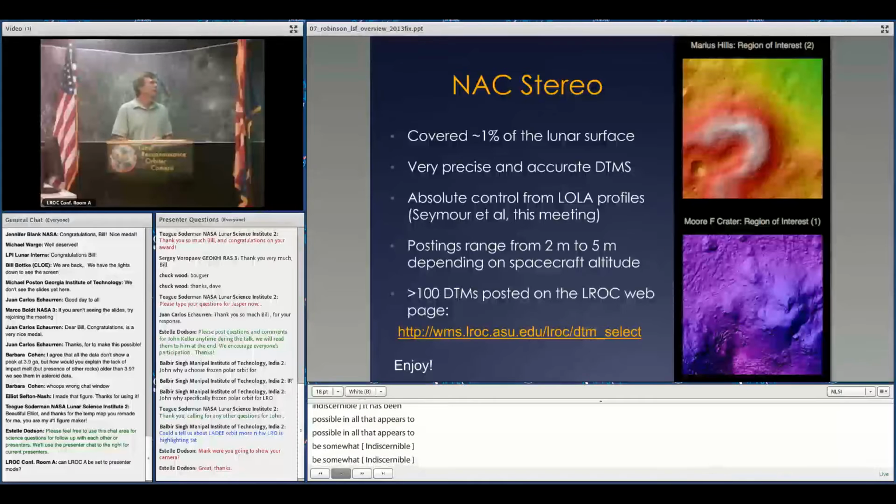Okay, next slide, please. One of my favorite aspects of the narrow-angle camera data is the fact that we can take stereo by looking off nadir from two different orbits. It's incredibly valuable, because from those stereo measurements we can make digital terrain models, or topographic maps, with a spatial resolution of something like 2 meters, that's our posting, to 5 meters, depending on the altitude of the spacecraft. So when we're down at 50 kilometers, we get about a 2-meter topo map. When we're up higher, say 200, we get a 5-meter topo map.